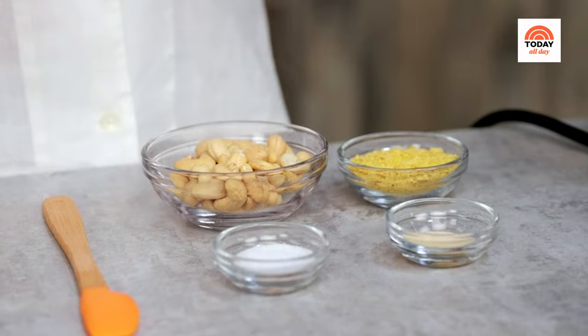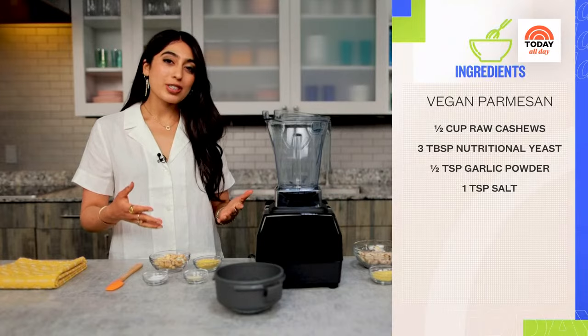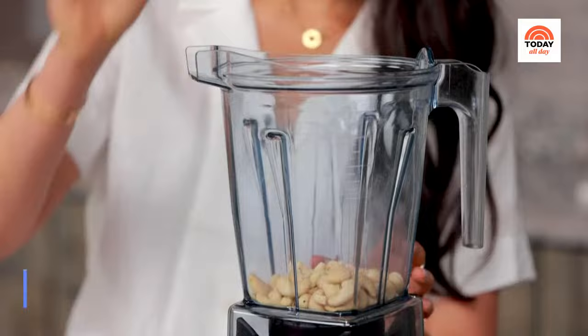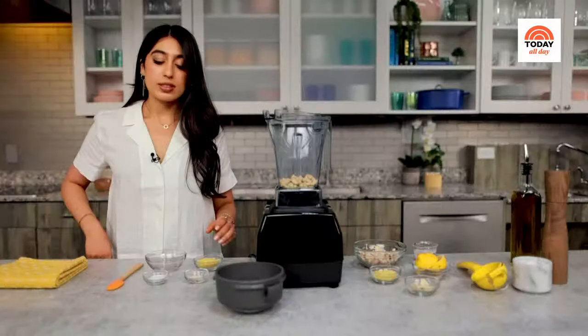And yes, I did say cashew parmesan. To make this parm, we're using a base of cashews, raw cashews, and nutritional yeast for that savory, nutty, cheesy flavor. I'm going to start by adding my raw cashews into my blender. Make sure your cashews are raw and unsalted.